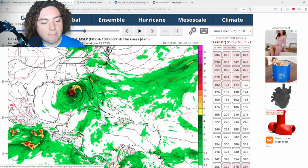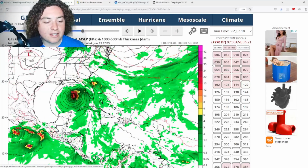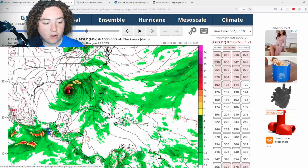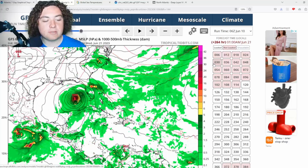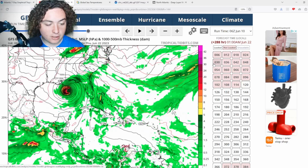However, considering that massive jerk to the west right there, I'm less inclined to really trust that, especially with the GFS being over 10 days out. A more probable explanation would be this continuing further north up until the Florida panhandle, unless there's a massive current or a high pressure system that jerks it to the west. But that's what we got going on right here.